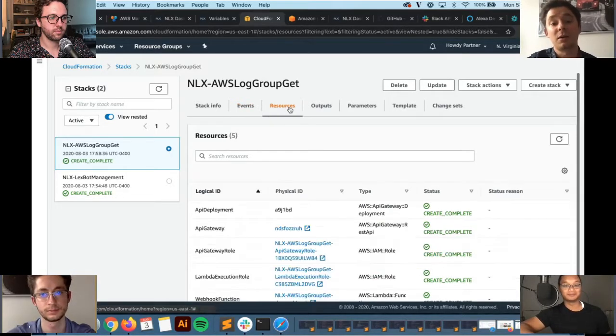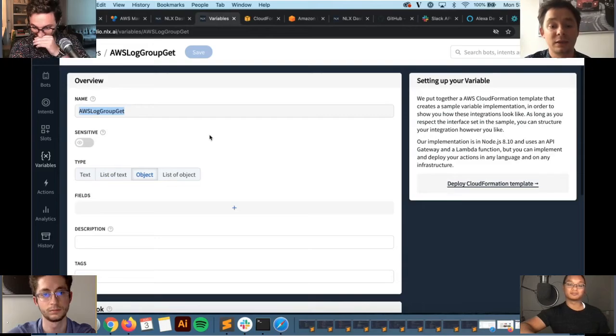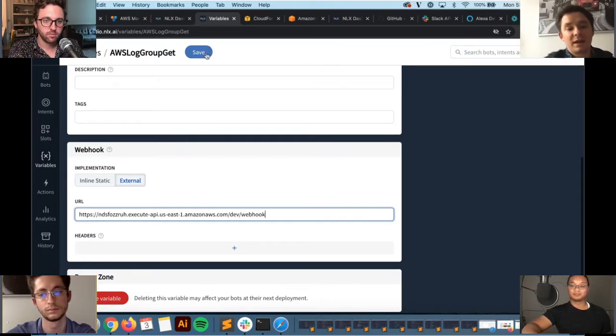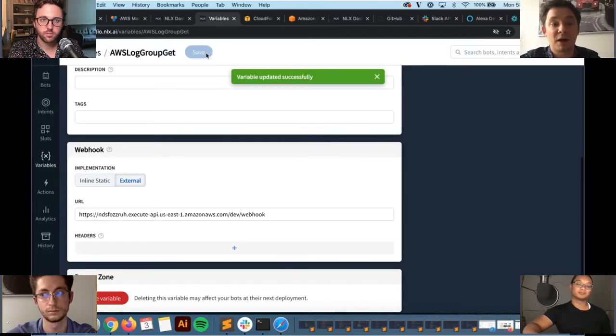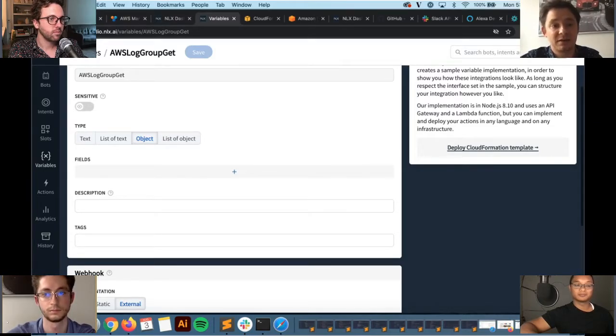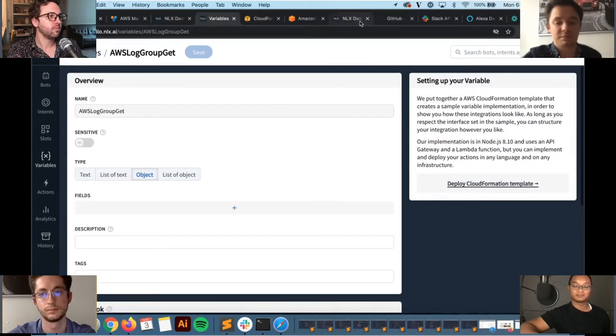Once this template completes, Vlad will go to the outputs tab in CloudFormation, copy the endpoint, and paste it back into the variable panel in NLX Studio, so we can provide the integration point for the variable. Then in conversation, whenever the NLX bot bumps into this variable, if it doesn't already have data for it, it's going to make an HTTP REST call to that endpoint, requesting the specific variable, in this case AWS log group get. Assuming the request is successful, it will then map all the different fields that Vlad's going to define for this variable back into the NLX variable object.